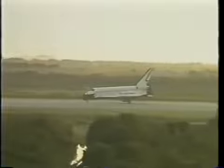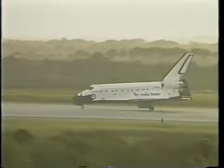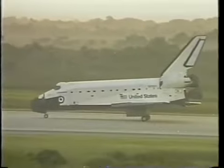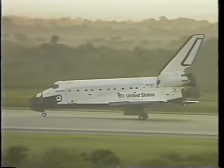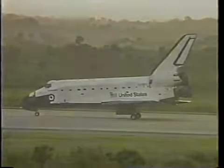It was the 9th space flight of Endeavour, the 71st space flight of the Shuttle program. And the second dog flight.